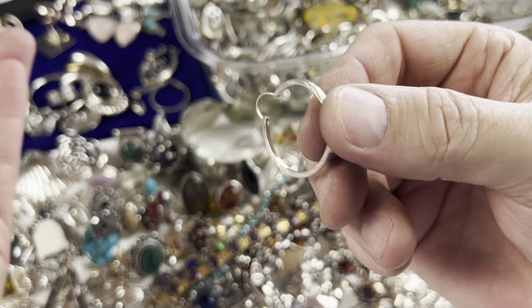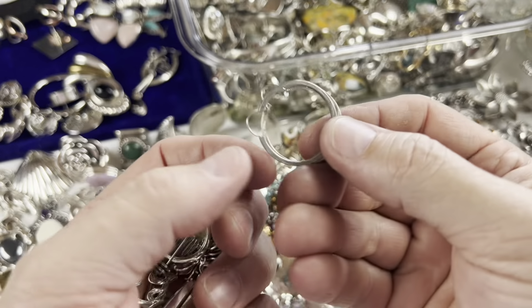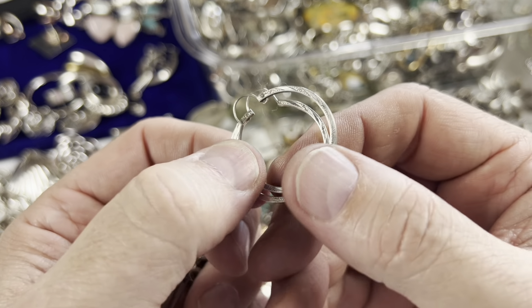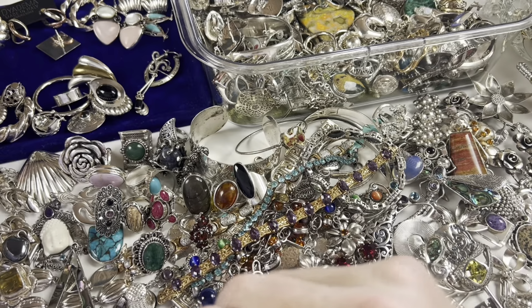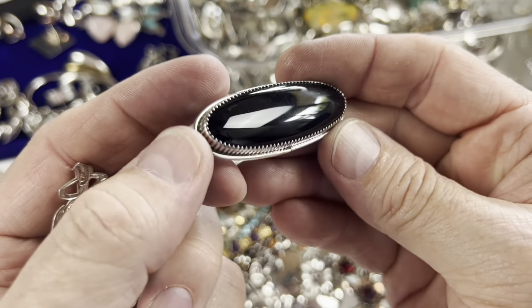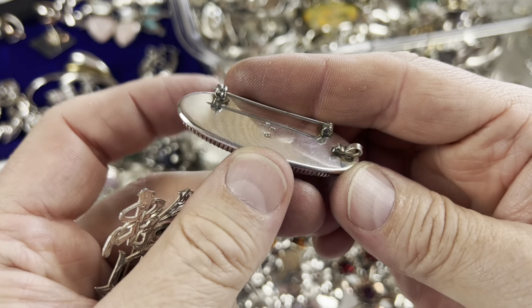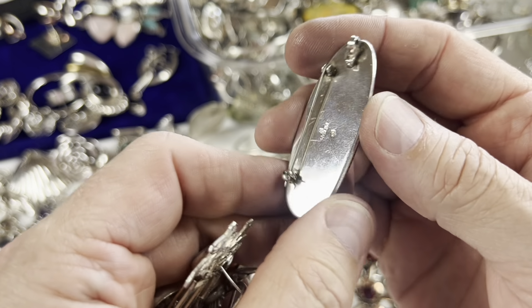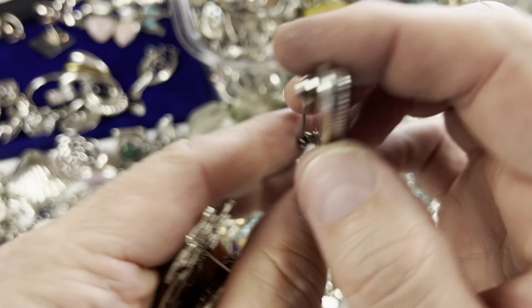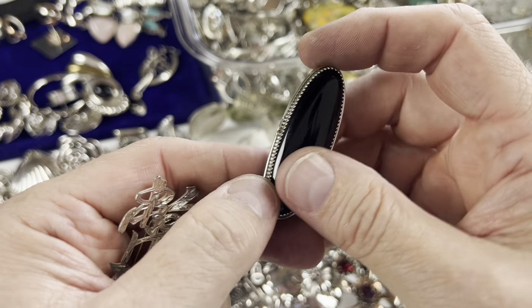Aha, look. So that's a pair. Let's set to the side. Aha, you got either a brooch, horizontally, or a pendant, vertically.